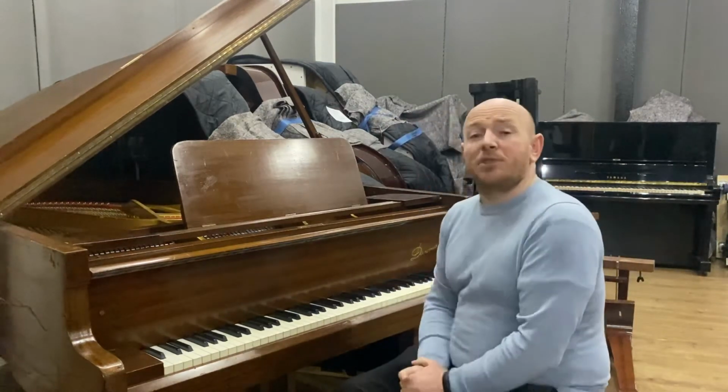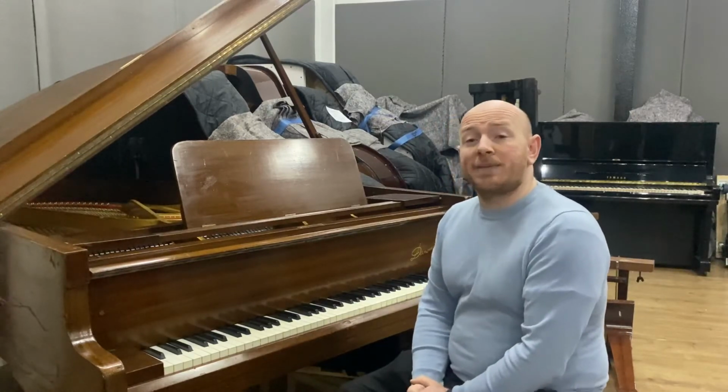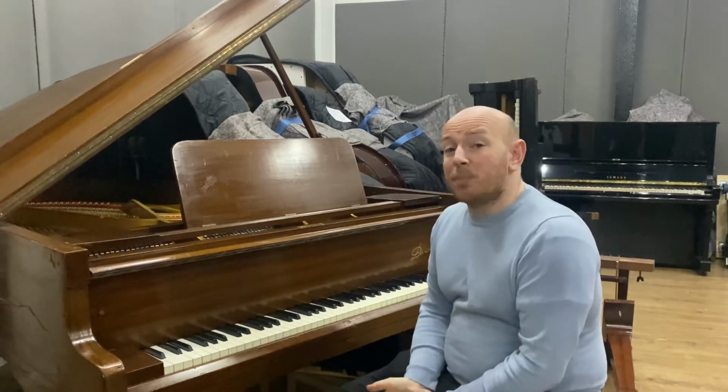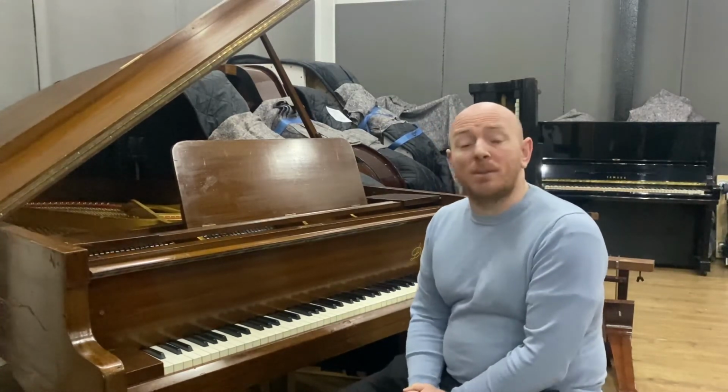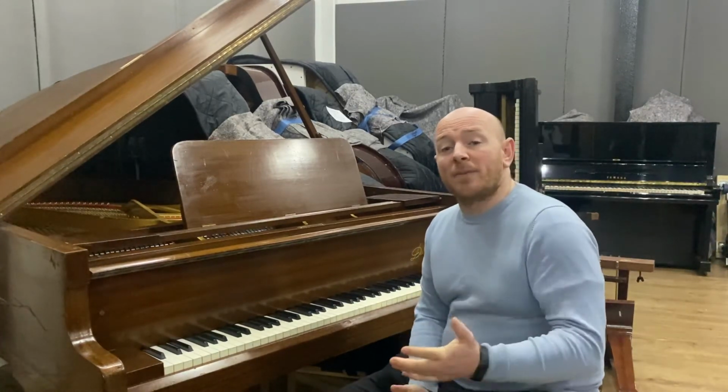Yes folks, if you want to come and try this piano, do be my guest. Just give us a call on 01623 657 301. Book an appointment in with us, or you can book an appointment on the website at sherwoodphoenix.co.uk, where you'll find many of our other stock available.